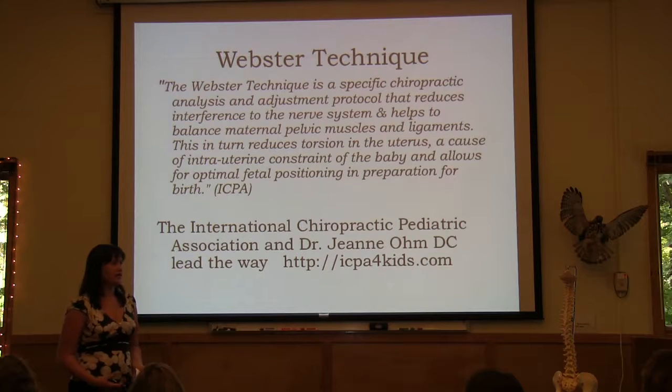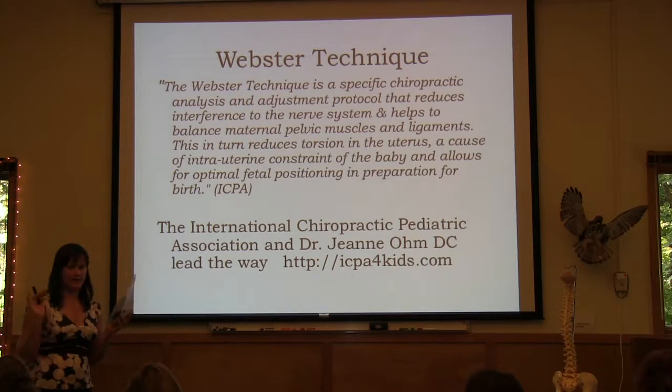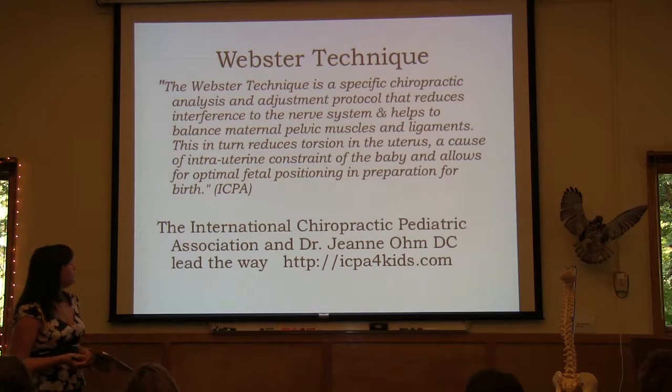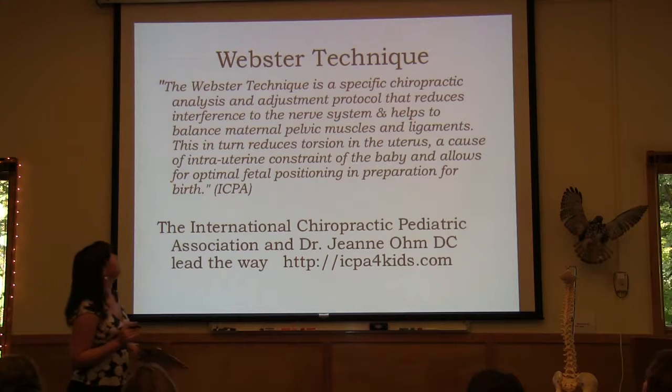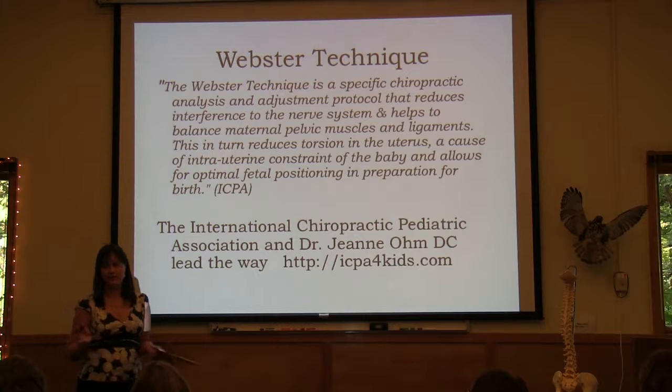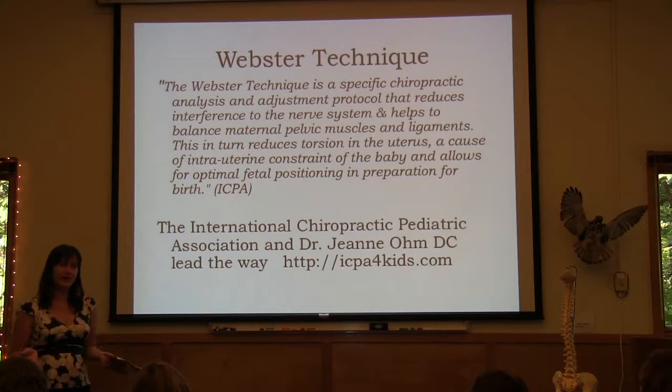It's kind of tagged as the way to turn babies from breech position, and we don't really like to say that, nor is it good from a best practice point of view. But what it is good at is balancing the pelvis. So what I tell my patients is, regardless of if we get this baby turned, you're going to have decreased pain and an increased likelihood for a successful birth if we can get your pelvis balanced and moving well.